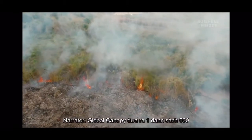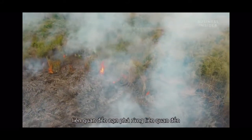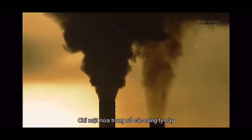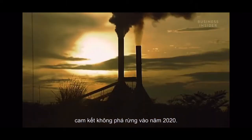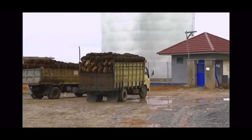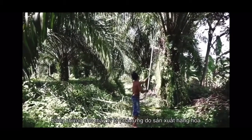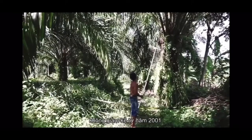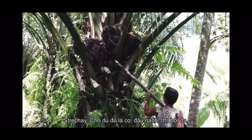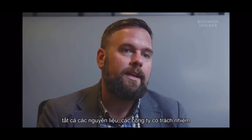Global Canopy published a list of 500 companies and financial institutions linked to tropical deforestation from soy, palm, cattle and timber. Only half of these companies have made zero deforestation a commitment by 2020. And not a single one of these companies is on track to make this target. Global Canopy also says that despite the commitments that have been made, evidence shows that rates of commodity-driven deforestation have not decreased since 2001.